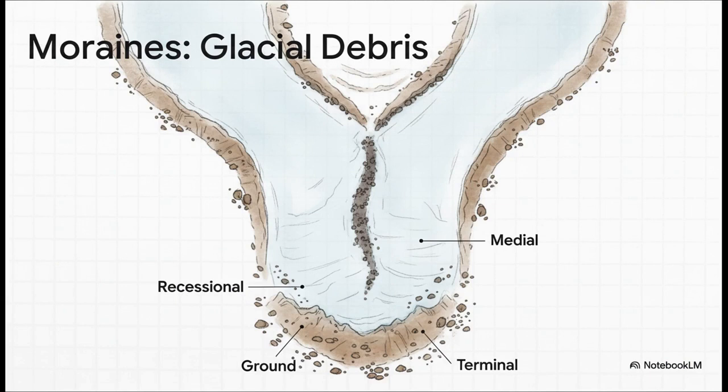You've got lateral moraines, which are ridges of debris along the sides. When 2 glaciers flow together, you get a medial moraine right down the middle, like a stripe. And maybe the most important one is the terminal moraine. That's a big pile of stuff that marks the absolute furthest point that glacier ever reached. It's like a finish line.